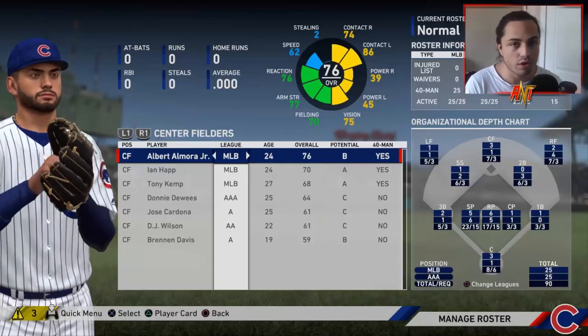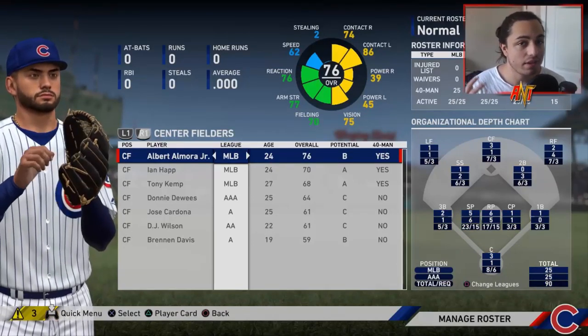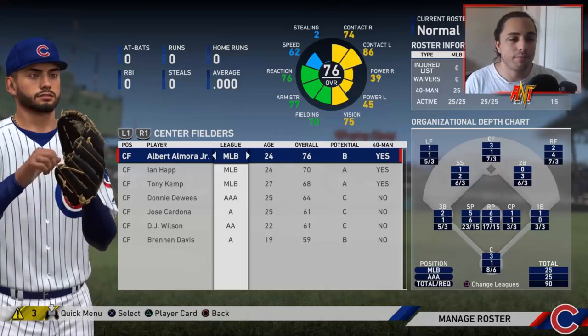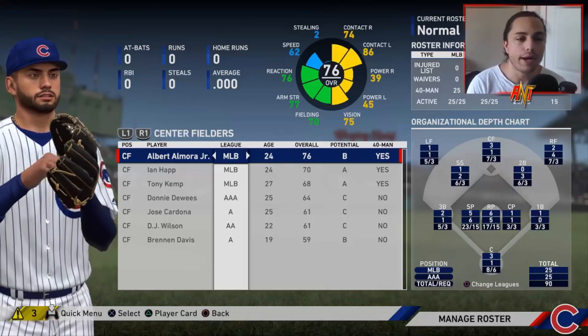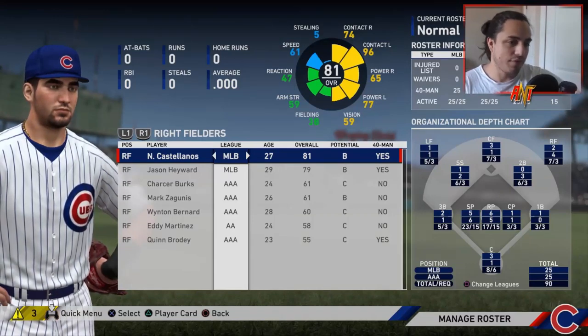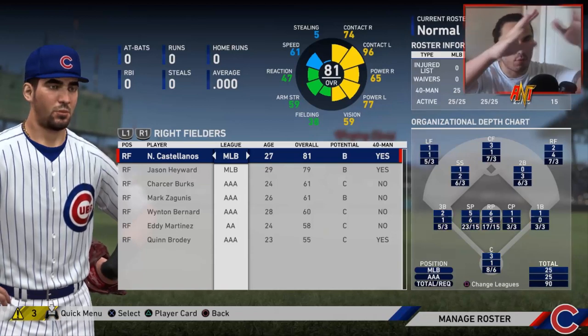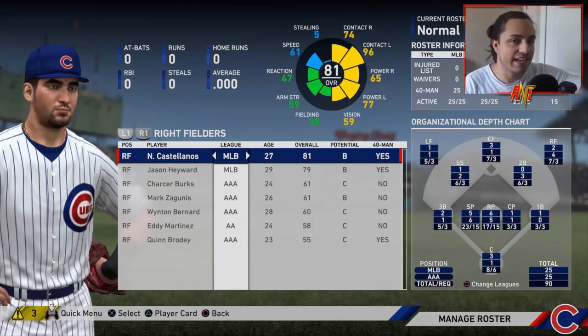I like Almora Jr. I think he's a great defensive center fielder. I think if he was given more consistent playing time, he would be solid. He'd prove his worth. But for this rebuild, we do have Nicholas Castellanos, who's going to be playing right field for us. We're going to leave Schwarber in left, and then we're going to move Hayward to center. What I would do in real life is I'd have Hayward in right, Almora in center, and then Castellanos in left. But because I traded Schwarber in the last Cubs rebuild, we're going to switch it up a little bit.